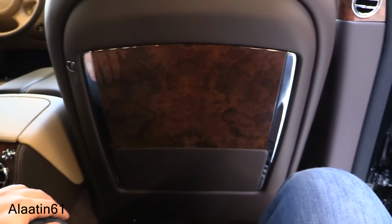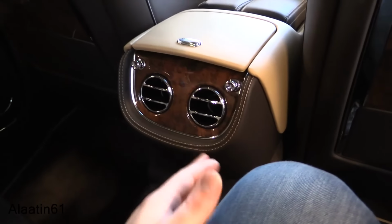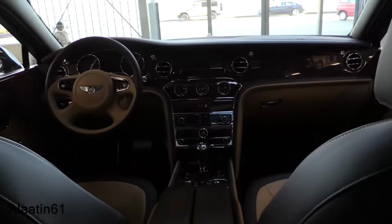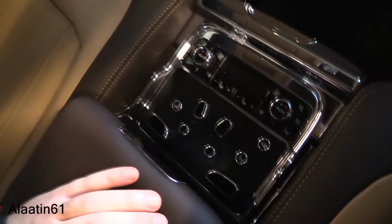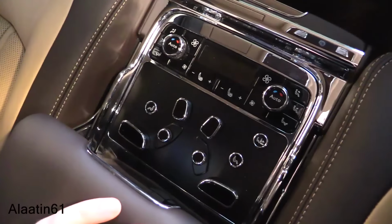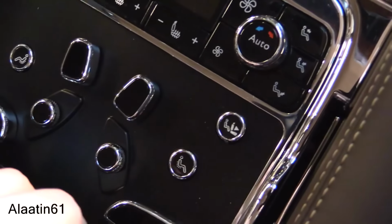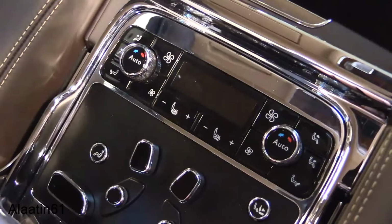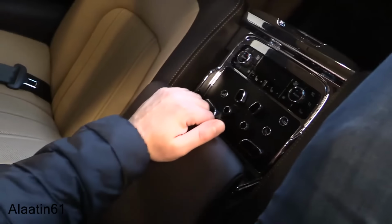Little tables so that you can put your laptop on it and work. Air vents. Controls for the passengers in the back, reclining rear seats with massage function, heated and cooled rear seats, 4-zone climate control. It's a very special car, as you already noticed.